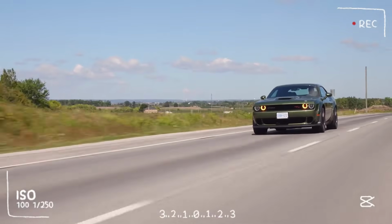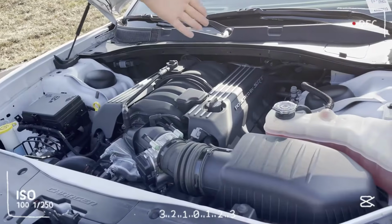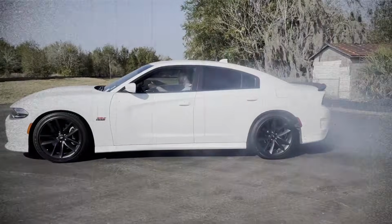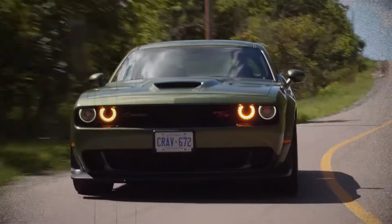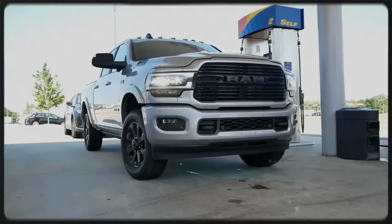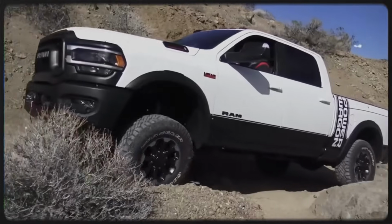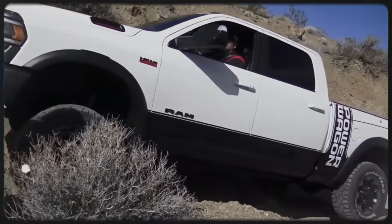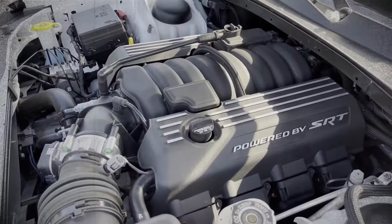The 6.4 HEMI delivers what enthusiasts expect: massive, naturally aspirated muscle. In SRT applications like the Charger and Challenger, output sits around 470 horsepower and 470 pound-feet of torque, while in Ram HD trucks, it's tuned slightly differently for 410 horsepower and 429 pound-feet. Power delivery is linear, with a signature HEMI growl that defines the American V8 experience.